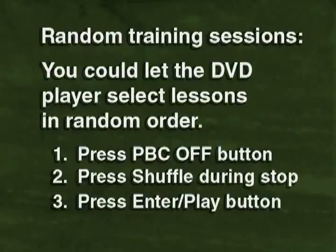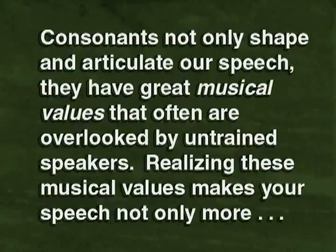Random training sessions. Now, you could let the DVD player select lessons in random order. These 3 steps are how a number of DVD players work for setting up a random session. Look for the shuffle or random keys. Your DVD player may work differently.